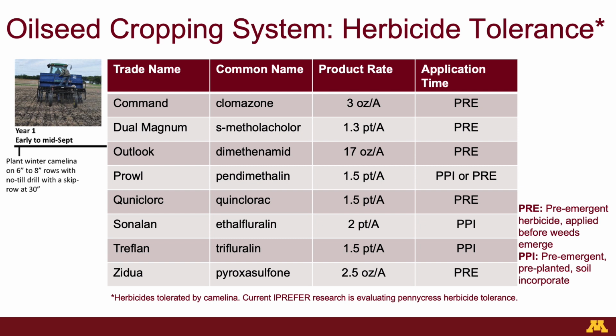Now, Winter Camelina is a broadleaf. It's a dicot, so it's the broadleaf weeds that we're most concerned about controlling. Most grass herbicides, it's very tolerant to. So we've used Post and Select. They work well. Camelina is very tolerant to them. A lot of our work has been done using, as you can see here, several pre-emergent and pre-plant herbicides that will work with Winter Camelina. We've tended to use Sonalan and Treflan as pre-plant and incorporate those into the soil as we plant or before we plant our Camelina.